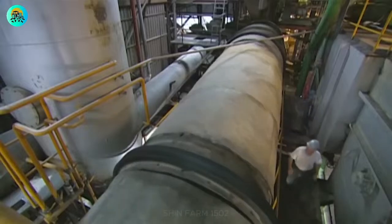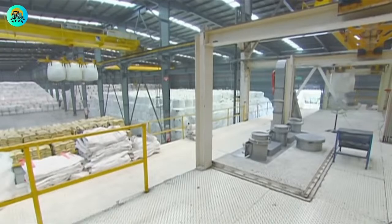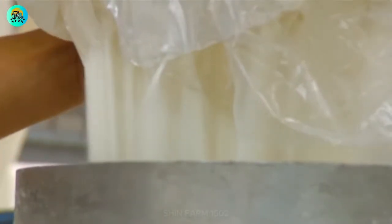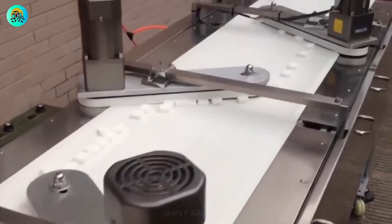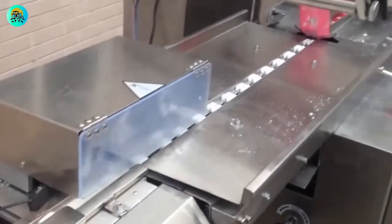Finally, unrefined sugar is cleaned and purified, then packaged and ready for use. 20% of production is brown sugar. The rest is white sugar produced for various purposes, such as industry, home, and restaurants. Sugar is packaged into small packets for hotels and restaurants by a smart device capable of packing 2,500 packets per minute. The packages are then automatically stacked and labeled, ready to be shipped around the world.